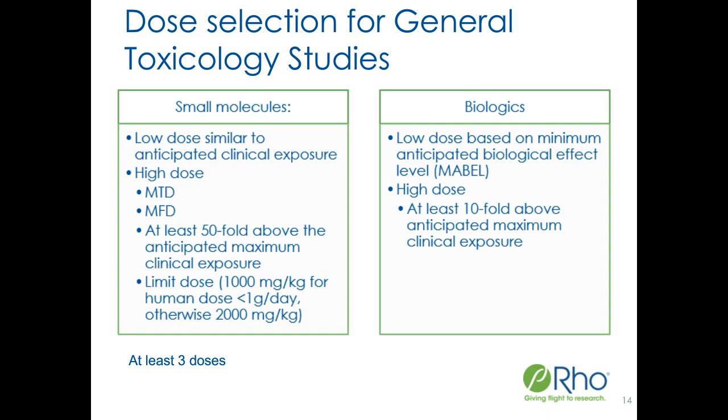And if you choose that one, you may be limited to how high you can dose in the clinic. You may be limited to 1/10 of that exposure. And the limit, or the human equivalent dose, or a limit dose, which is 1,000 mg per kg if you have a human dose of less than 1 gram per day, otherwise 2,000 mg per kg. And you'll want to choose at least 3 doses for your general tox studies.